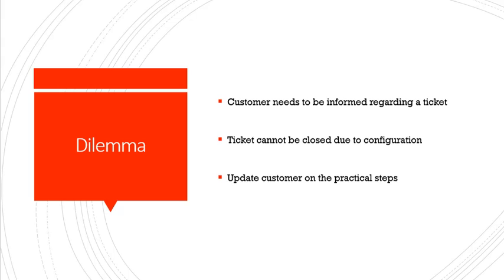85% of the customers that we work with get this wrong. It's a very simple dilemma. The dilemma is a customer created a ticket, an issue. You've evaluated the issue, and now you've realized that there are certain configurations that need to be done at the customer end to fix this, right? That's the dilemma. I'll give you an example.